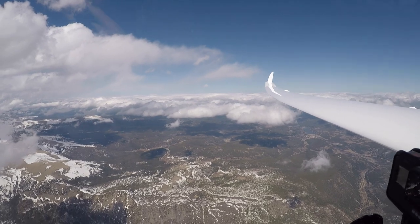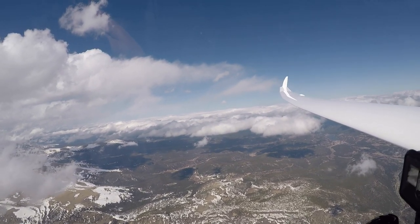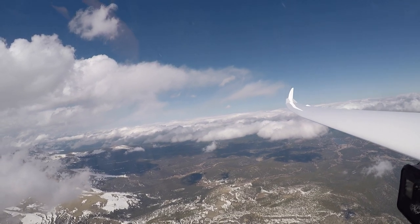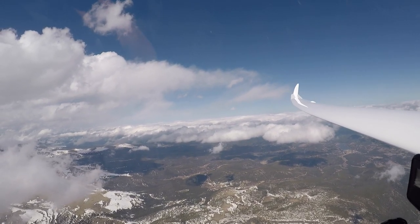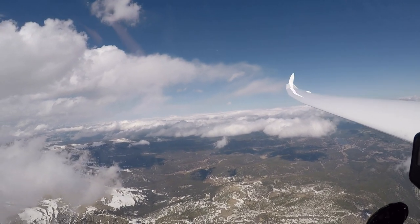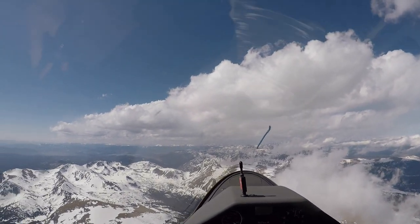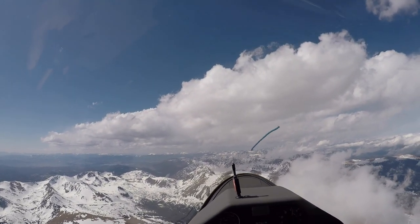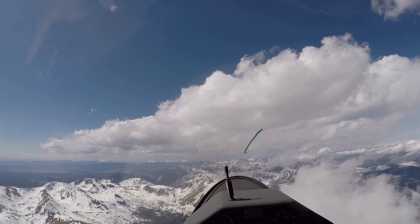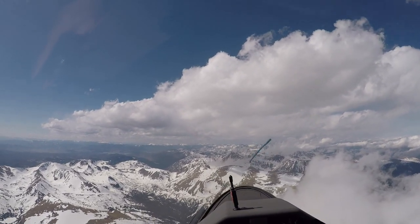But with a cloud base of 10,000 feet, you basically have to take a cloud every few miles and a lift every few miles. Otherwise, you just don't have enough ground clearance. Whereas here, at high altitude, at 15,000 feet, we can just keep cruising along and enjoy the views.